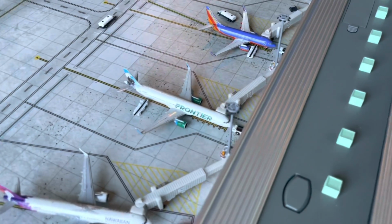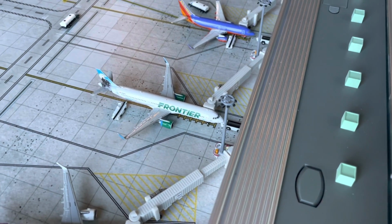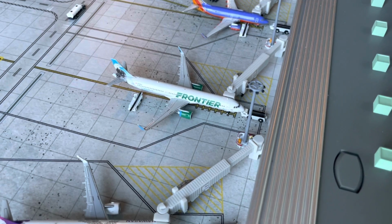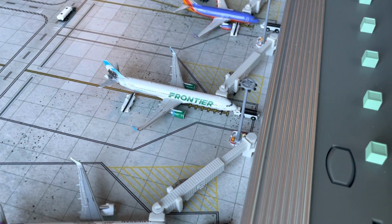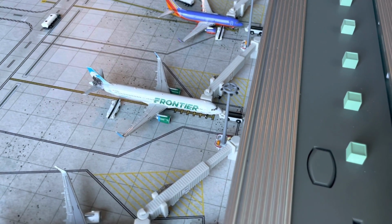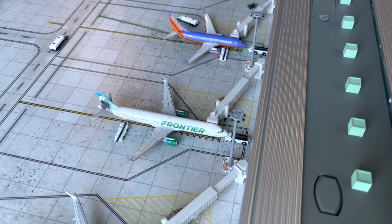Up next, we have the Frontier A321. This is Steve the Eagle. So I have a few other Frontier aircraft now. It's not a huge fleet, but really nice just to get a new Frontier, especially one that's really recent, that you see every day. So this Frontier A321 is just doing a quick hop to Denver.